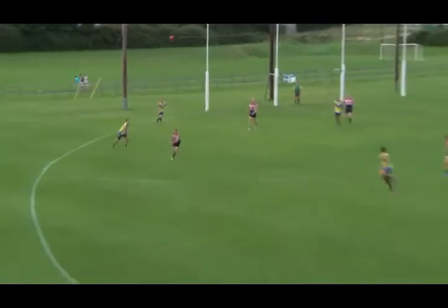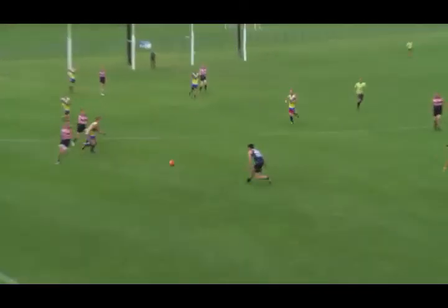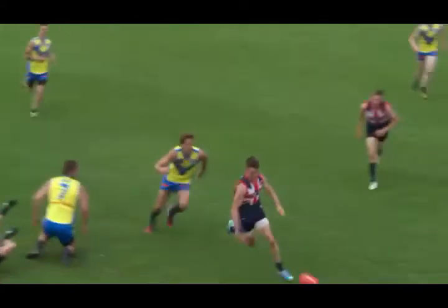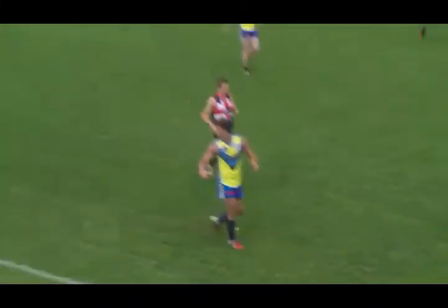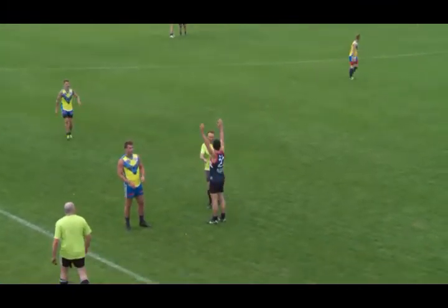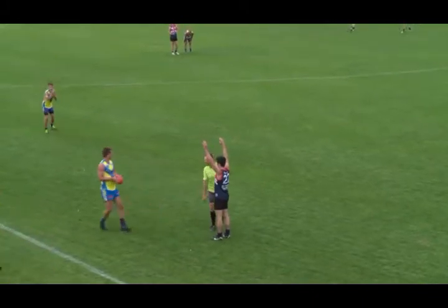This is number 10, Tallstrom for Sweden. Looks up, can't find his man. Sean Walton, the ever-dangerous Sean Walton now has it. And that is holding the ball against Sean. This umpire is hot on holding the ball. You haven't got long to get rid of it, which is good. It keeps the game flowing.